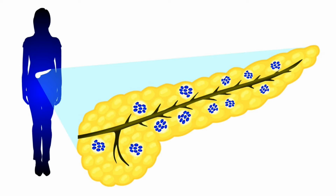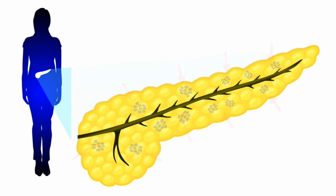Type 1 diabetes is an autoimmune condition in which the body's immune system makes a mistake and attacks the insulin-producing cells in the pancreas and destroys them. Once these cells have been destroyed, the person with type 1 diabetes is no longer able to produce their own insulin, and so it needs to be replaced either by injection or using an insulin pump.